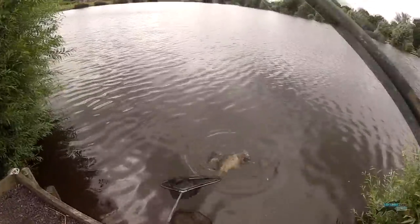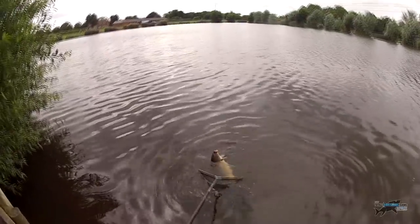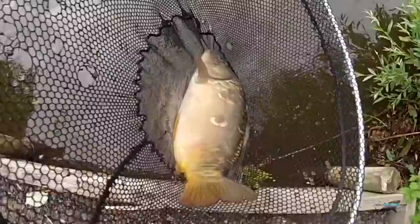That's not a bad carp. That's the biggest one so far, I think. Back he goes.